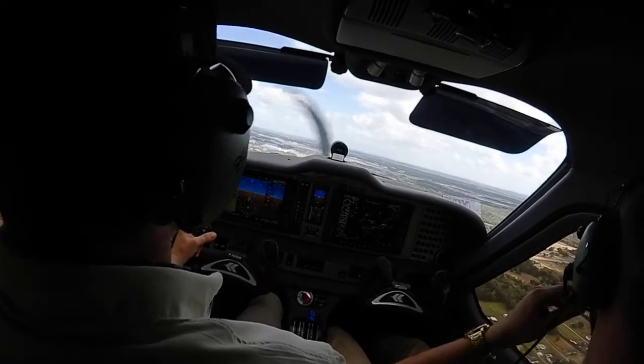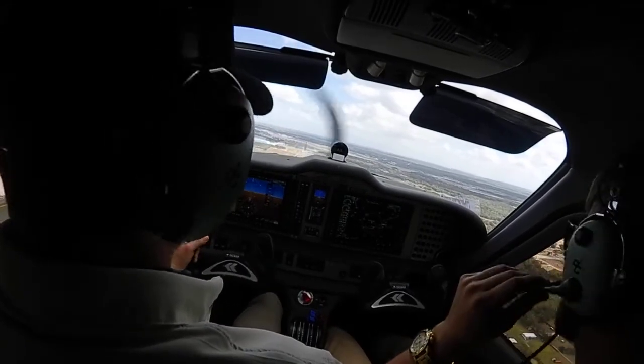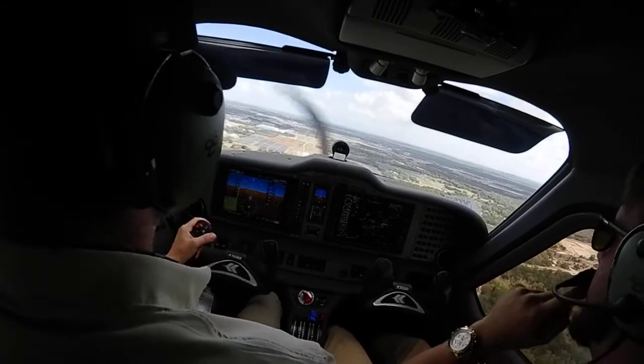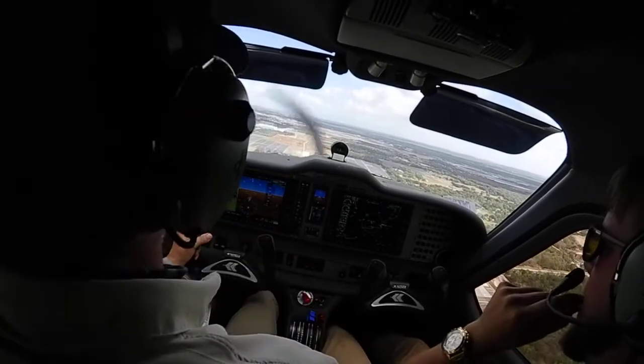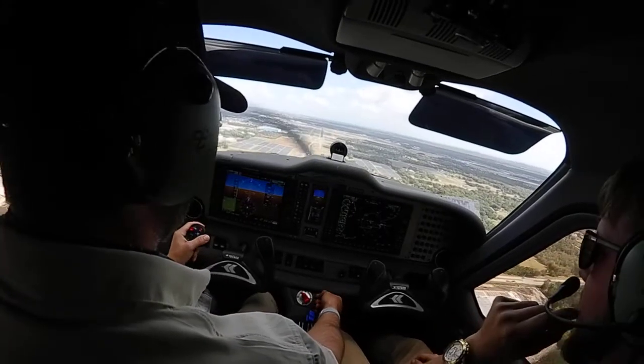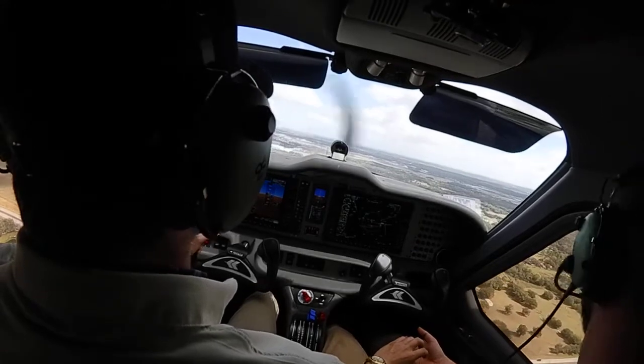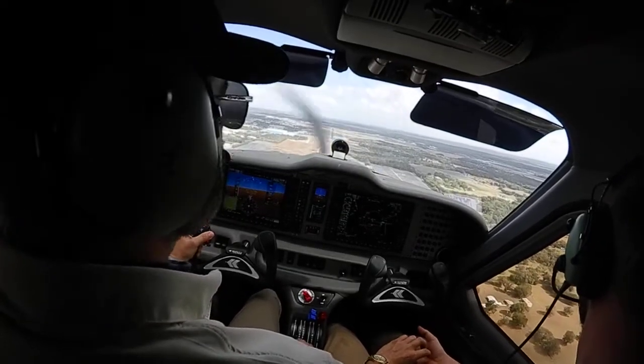556 Echo Romeo, runway 10, Papa 2, clear for takeoff, no delay. Turn left on course. Actually, fly runway heading. Runway heading, clear for takeoff, 556 Echo Romeo. 118 Tango, minimum time on your stop and go, runway 10, clear stop and go. Clear stop and go, 118 Tango.